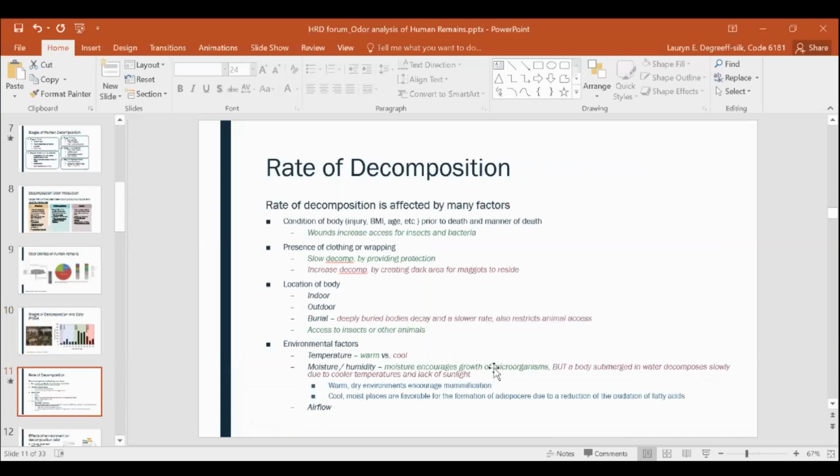So as you all probably know, there are a number of different factors that affect decomposition. I tried to break it down, the green factors being things that increase the rate, and the red or purple, as it may be here, are those that slow it. So the condition of the body, whether there's an injury and an open wound, or the person's age or BMI, that's going to affect the rate of decomposition. In particular, wounds open to the environment will increase access for insects and bacteria. Whether a body is wrapped in clothing or something else, the clothing can provide protection, which can slow decomposition.